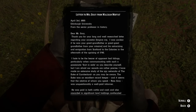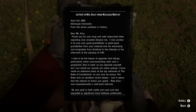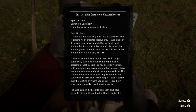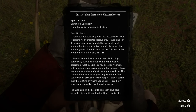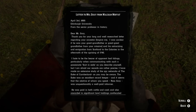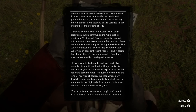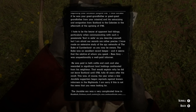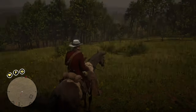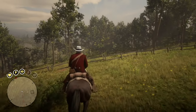Now, the letter reveals that Mr. Gray was not from Scottish nobility, but he was an exile, and it turned out he was an informer to the Duke of Cumberland. And it has to do with the whole Scottish rebellion against the English, etc. And it turns out Mr. Gray was a well-paid informer and left the old world to live in the new world off of money that he was given as an informer.